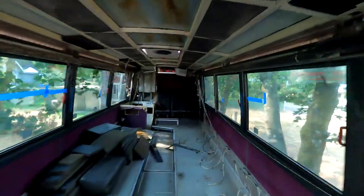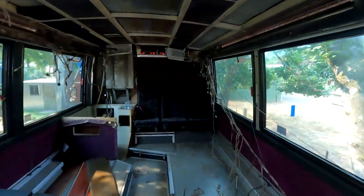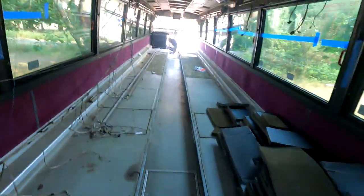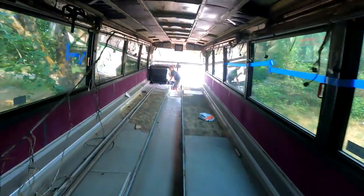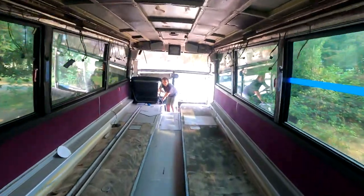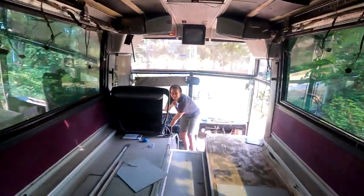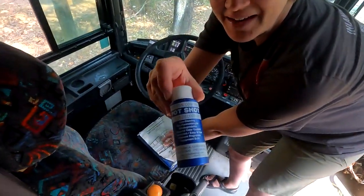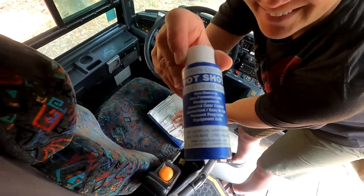It is surprisingly cool in here. It sure is. It helps that it's sitting in the shade. Yes. Deodorant bottles in here. You see? We're not gonna need that anymore. No, we're not.